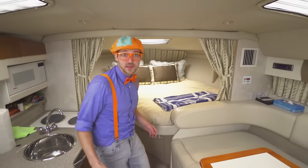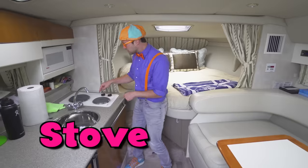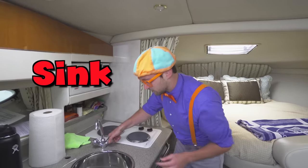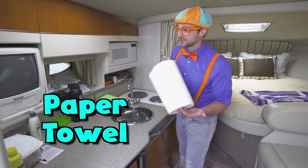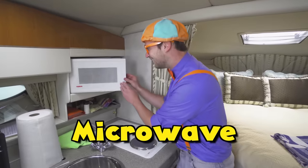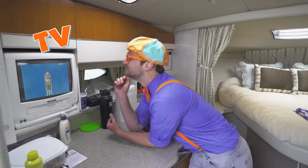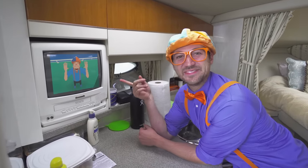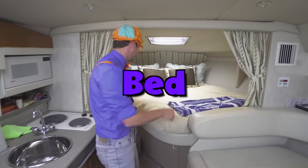Wow, this is amazing. Whoa, it looks like a stovetop right here where you can cook some food. Ooh, a sink. Whoa, that's a big sink. Some paper towels, can't forget those. Ooh, a microwave. Oh, that's convenient. There's even a TV right here. Hey, that's me. Oh, in a bed.